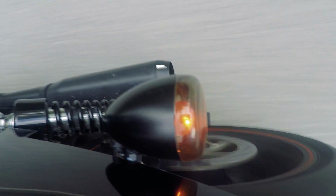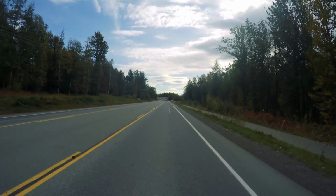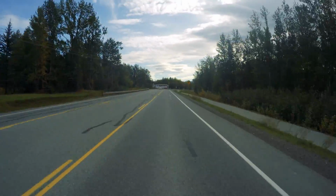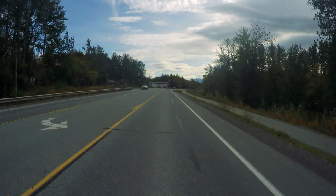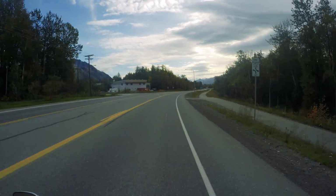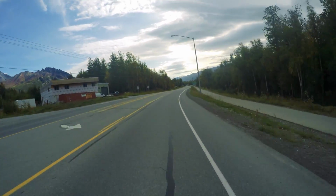I love my V-Rod. I love driving this thing. It is definitely one of the funner bikes I've ever rode or drove. And it's fast. It's got the fat tire on the rear. And it's just a beautiful bike as far as I'm concerned.